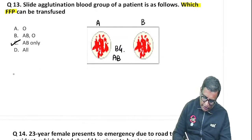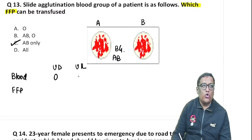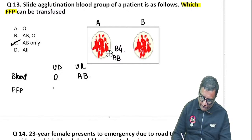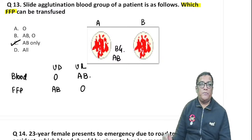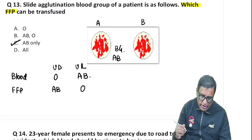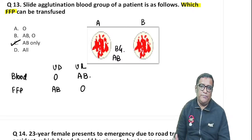If you remember from blood, who is the universal donor and universal recipient? UD, UR, I am writing. For blood, universal donor is O, universal recipient is AB. Now, for FFP, role reversal: AB becomes universal donor, and universal recipient becomes O. So this patient is AB. He is not a universal recipient, so you will be giving him only AB. Either you remember it this way or the concept way.